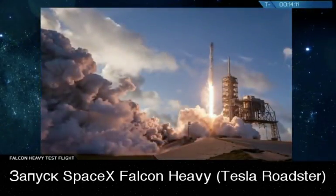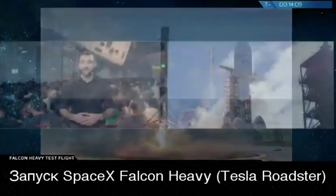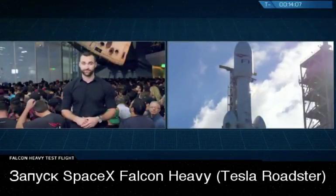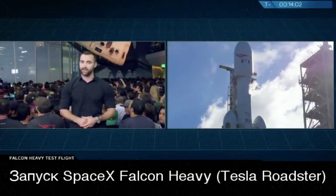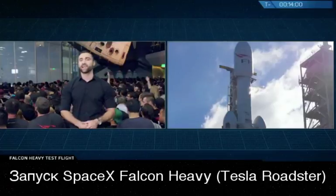Now, our next step on this journey is just minutes from now when we'll attempt the first test flight of our heavy lift launch vehicle. Now, there have been many challenges along this long road, and it has not been easy. But no matter what happens today, it has all been worth it.